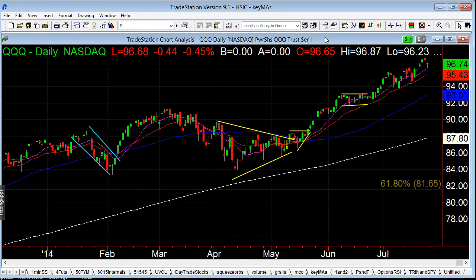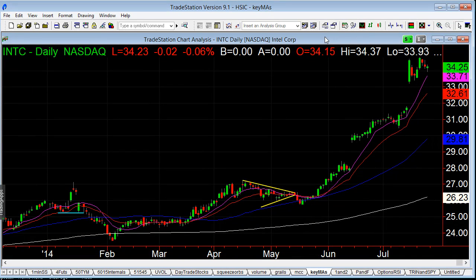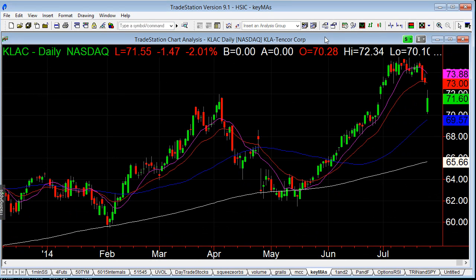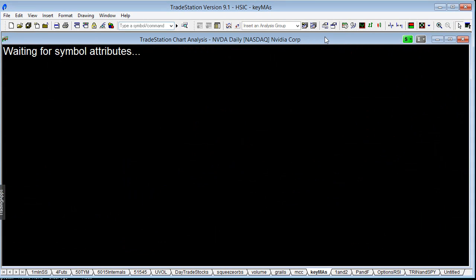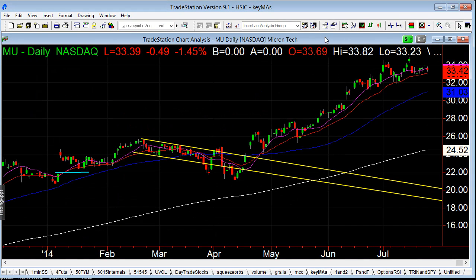We already looked at the semiconductors, but real quick, we see that close below its 50-day here. Intel still looks nice and strong, though. Intel looks strong. Cadence, earnings related, so you've got the 50-day moving average coming up. You can watch that. Let's look at stocks like NVIDIA. It looks like it wants to test its 200-day moving average. Micron looks good, trading sideways.